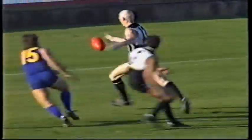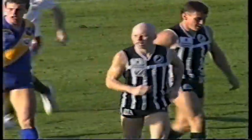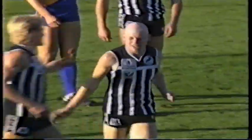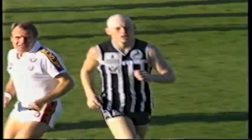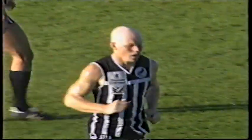Now Rowan Smith. Valiant dive then, and it's a goal. It's an absolute freak goal by Rowan Smith. You won't see anything like that as Enright fell across his boot. He's put it straight through the centre. Port 9-7, Torrens 7-8, Smith's second goal.